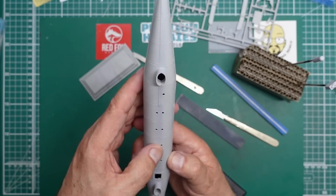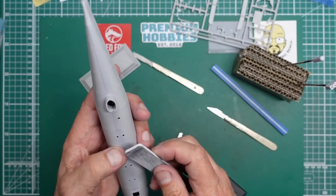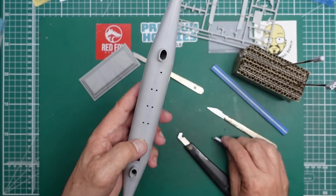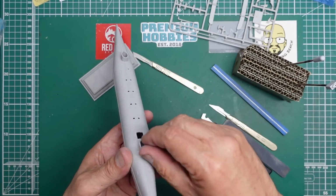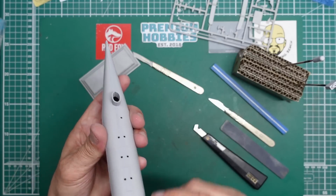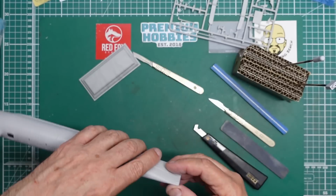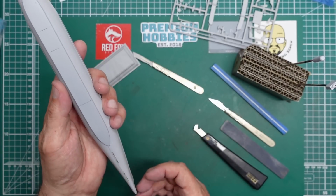But we've got these tiny little rivets around these portholes, and I really don't want to lose them. But I do want to sand out these seams in the middle. So what we'll do, we've got the little islands there, they're looking okay. Yeah, I've already dealt with that one there. So yeah, it's all looking pretty good.